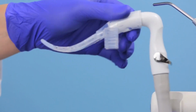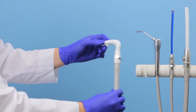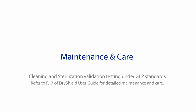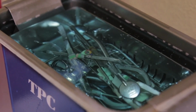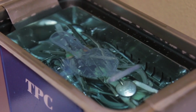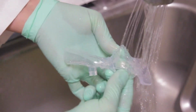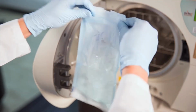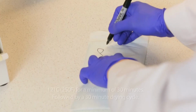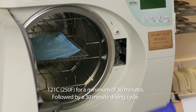To remove the mouthpiece when the procedure is over, simply rock the mouthpiece back and forth until it detaches from the DS1. Detach the bite block from the mouthpiece and place them in the ultrasonic for a minimum of 15 minutes. Once the mouthpiece and bite block have been thoroughly cleaned and rinsed, you are now ready to sterilize them. Place the bite block and mouthpiece into an autoclave pouch and mark the pouch with the size and number of times used. You can now put it through the steam autoclave along with the rest of your dental tools.